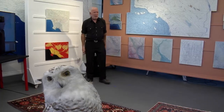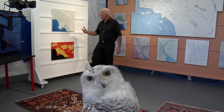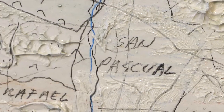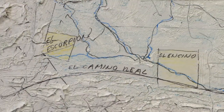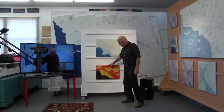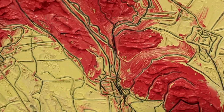It was fun to read all the ranchos, and of course the names read like a who's who of big streets in Los Angeles. San Vicente, Santa Monica. I lived on San Pasqual Street. Turns out that's the rancho from Pasadena. I never knew that. El Camino Real, going all the way up through the Missions, all the way up to Northern California. And this is basically what it looked like at that point. This is a piece, same time period, but without the ranchos. And all I'm doing is using the colors of the Spanish flag.